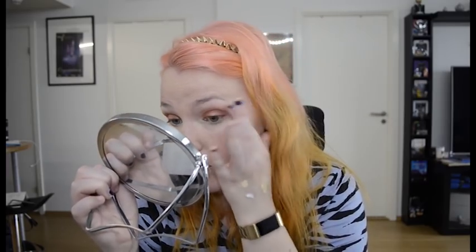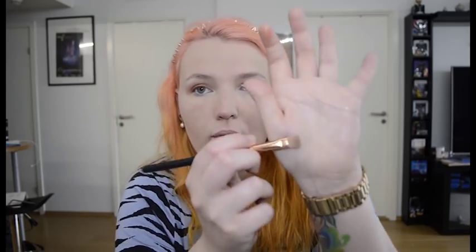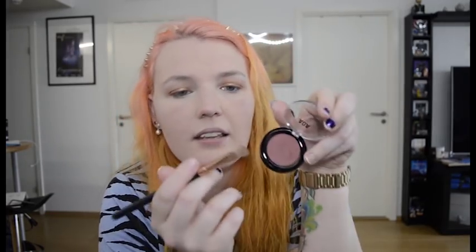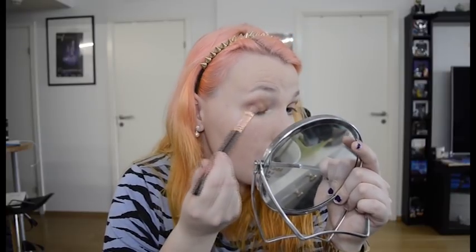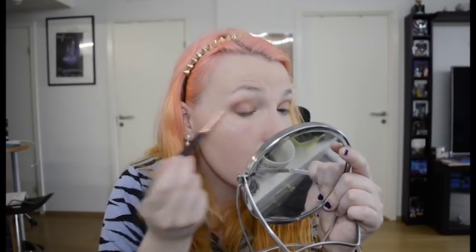I'm just using a clean finger. Primer is drying down and you can kind of see where it is on my eyebrows. I kind of want a little bit more of the dark red, so I'm gonna try to use this little flat brush with the dark red shade just to get a little bit more depth in the outer corner. Can you see how, I don't know, this is strange. It does seem to work though. And it seems to work well with the brush too. I'm just very interested to see if this creases on me.